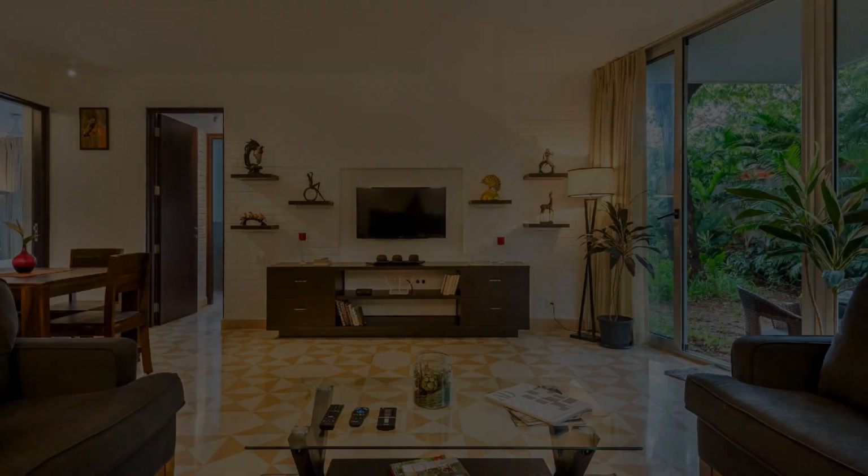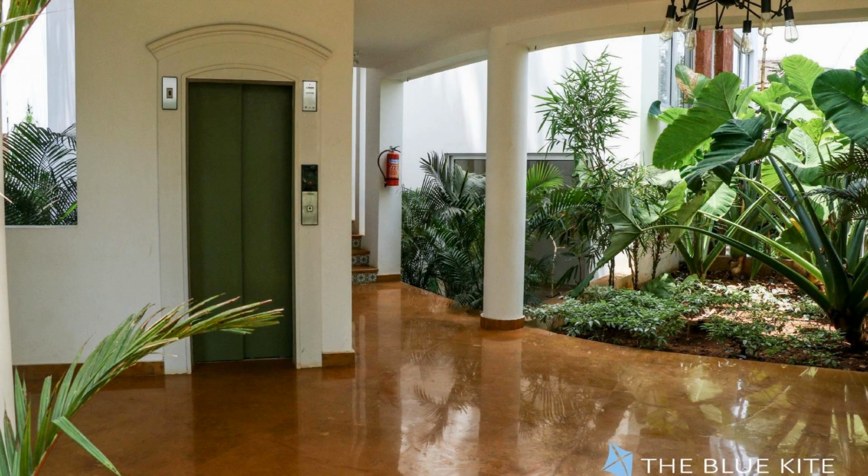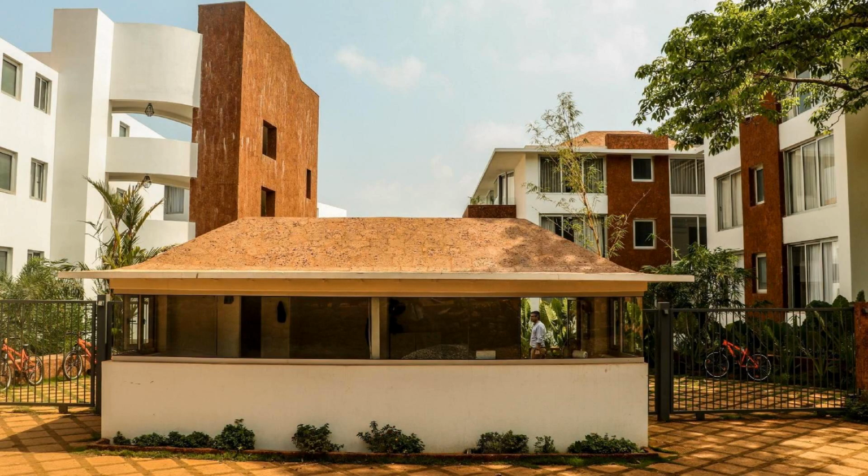Check-in time in this property is 2 p.m. Check-out time of this property is 11 a.m.